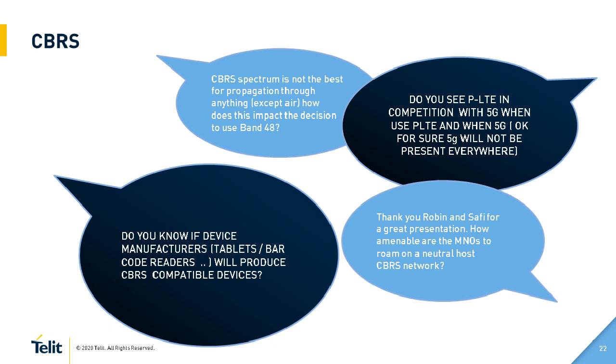So the answer is yes, tablets and laptops, as well as barcode readers and many other gateways, routers, or other end-user devices, they all have support for band 48, and they can deploy the SIM solution in these to make them private network-ready devices. We are seeing that demand from our modules as well.